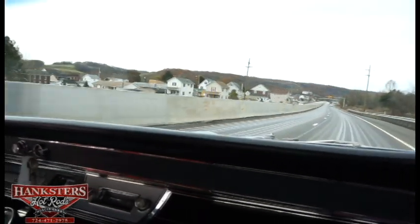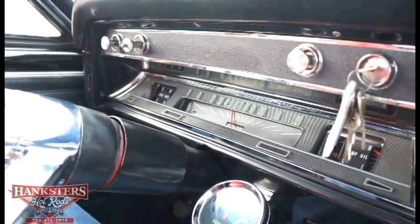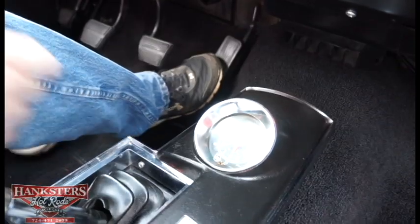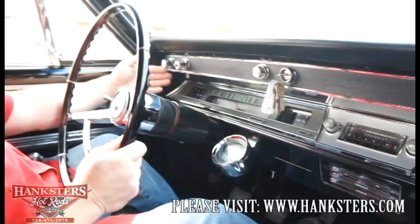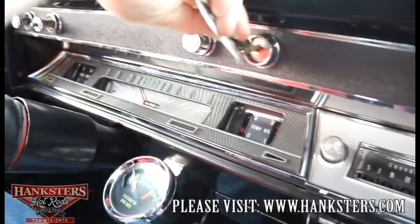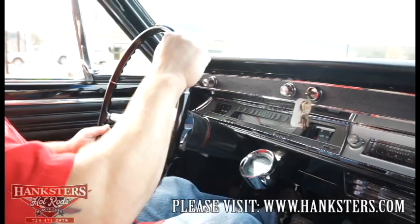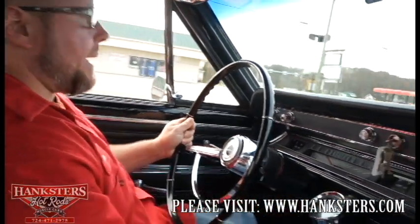So as we're cruising down the road, we can see that our speedo works. We're running close to 50, and that's what the speed limit is. Tach is working also. You'll even notice that our clock on the center console is working. All the rest of our gauges, our fuel gauge, the battery gauge, and our oil pressure gauge, if you can look in there, those are all working. Now of course the temperature gauge, we'll take a look at that in just a little bit, as we had just got started, so it'll take just a little bit to come up to temperature.